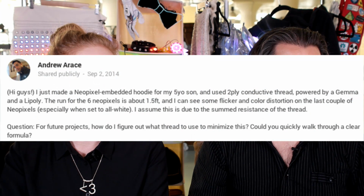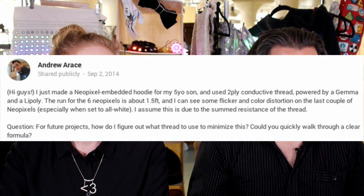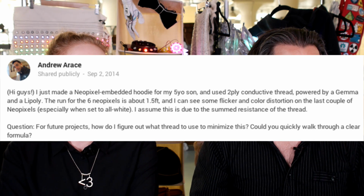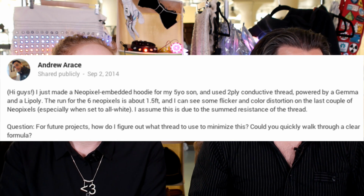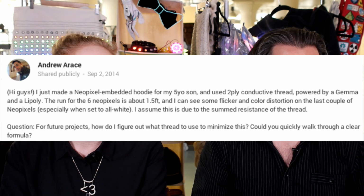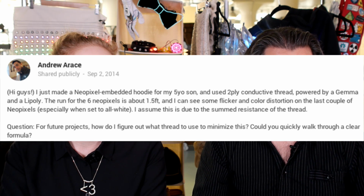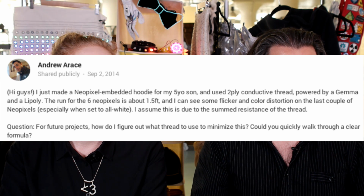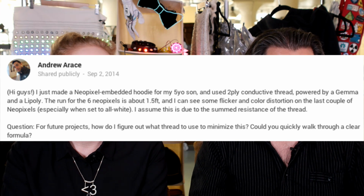Next up, this is from Andrew. Hi guys, I just made a NeoPixel embedded hoodie for my 5-year-old son. Used 2-ply conductive thread powered by a Gemma and li-poly. Run for the 6 NeoPixels about 1.5 feet, and I can see some flicker and color distortion in the last couple NeoPixels, especially when set all to white. I assume this is due to some resistance of the thread. Question, for future products, how do I figure out what thread to use to minimize this? Could you quickly walk through a clear formula?